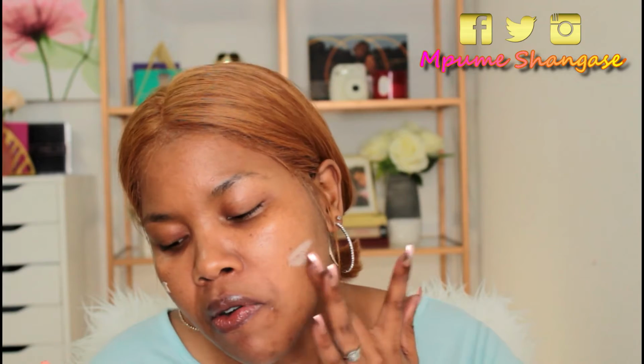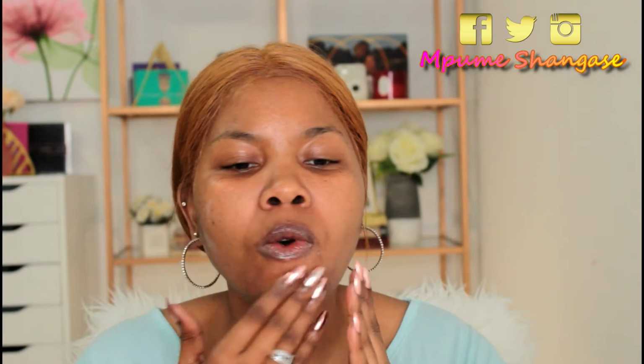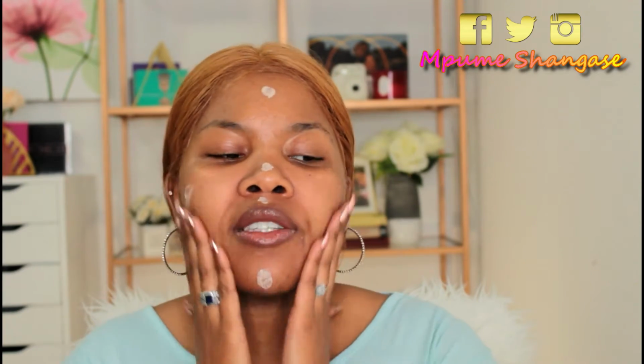I'm going to be using the Maybelline Master Prime, which is the pore minimizing primer. What I like about this is that it minimizes the pores, and the formula in this primer has been enriched with powder particles, which just unify your skin and eliminate all imperfections that you might have. And I like that it's very velvety to the touch and it's very light, so you can spread it easily.